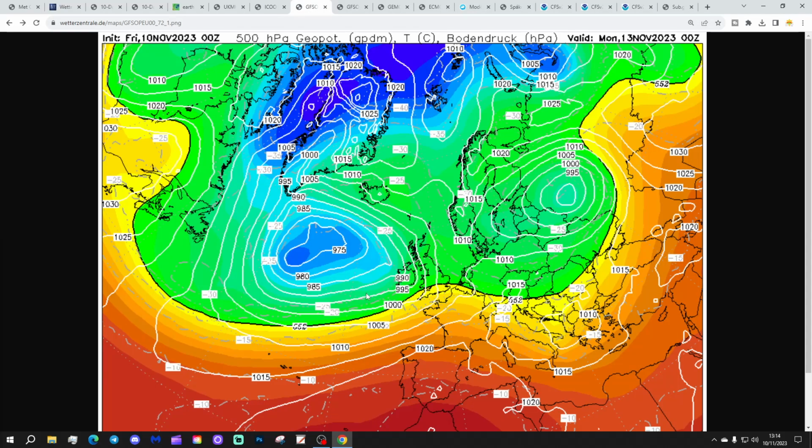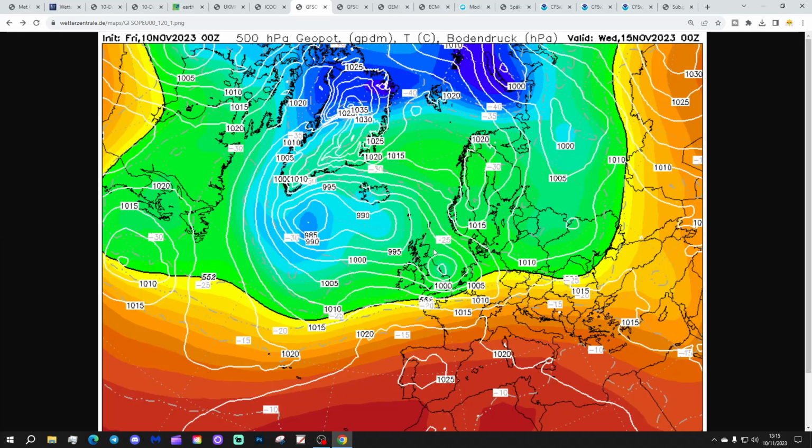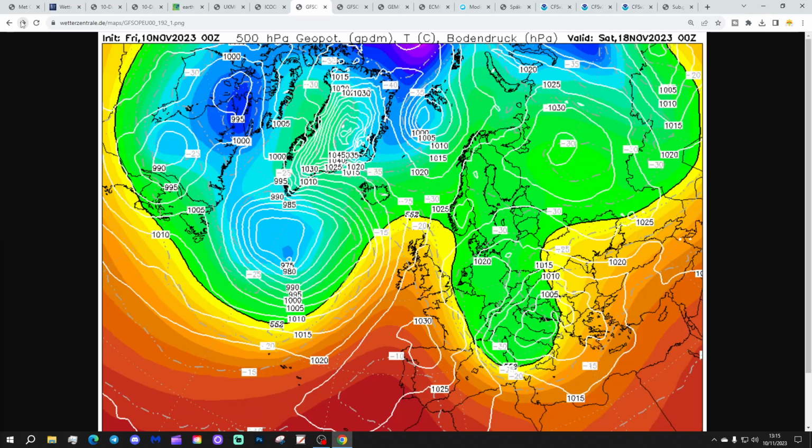GFS midnight run looks like that again. Low pressure advancing in from the west on Monday, bringing further wet, windy weather in with it. There's that little low Tuesday to Wednesday. Again, not winding up quite as much as yesterday's run, but we do need to keep an eye on it still. Might develop into quite a significant feature for the middle of next week. Regardless, it will be unsettled through next week with low pressure bringing further showers and or long spells of rain. There is a potential for some quite windy weather around the middle part of the week as well.